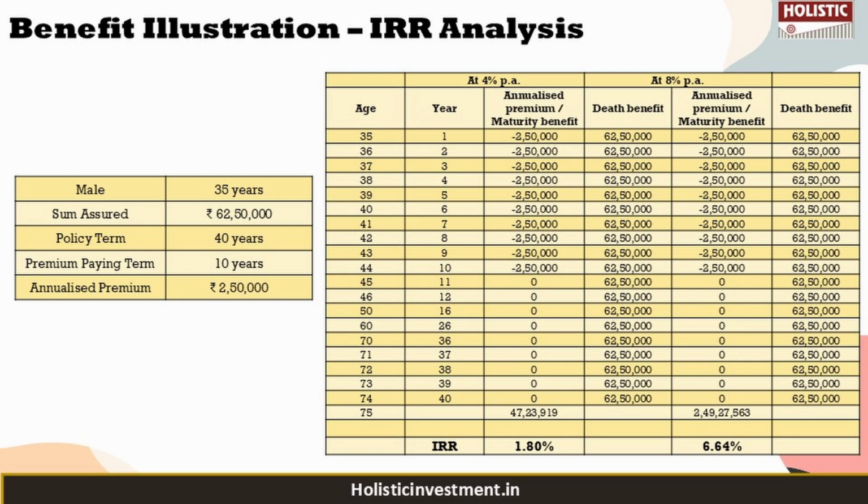However, even at the higher assumed rate, the returns are not proportionate to the market linked risk. In fact, the IRR under this plan is lower than what traditional debt instruments can potentially offer, but with higher risk and a long-term lock-in period. So this undermines the very purpose of choosing a market-linked product, which is to generate better inflation-beating returns, and may slow down your wealth-building journey or result in a shortfall when you need it the most.